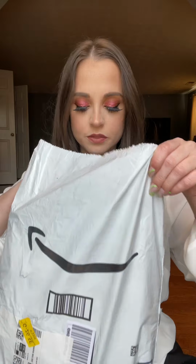All right, first we have these swimsuit bottoms. I ordered just the bottoms. They are full coverage. We love that. And we love this ruching in the front because that's just gonna be more flattering. I forgot the most important part. Those are high-waisted because I am never wearing something that's not high-waisted ever again.